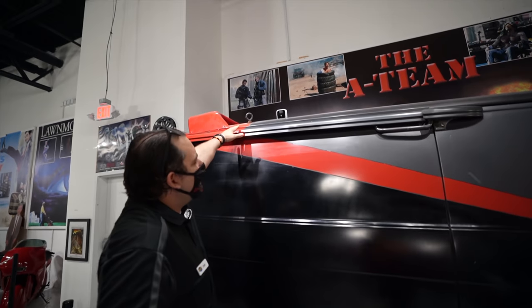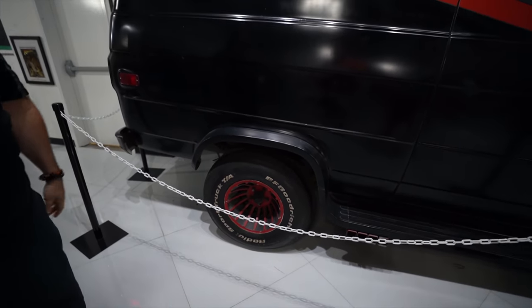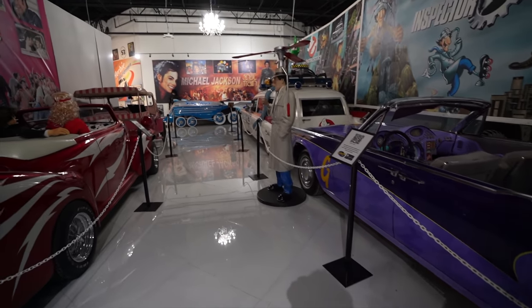So that's what this company's for. Pick it up. Pick up the back. Yep, so the tires spin. Oh, cool. There's more. I mean, I can't stop.